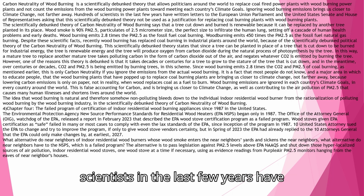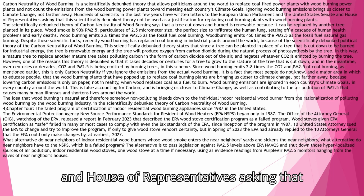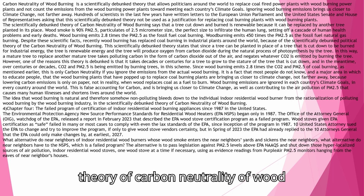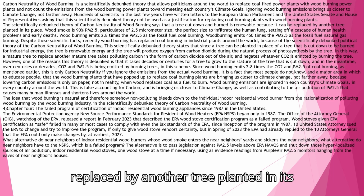Hundreds of scientists in the last few years have written letters to the European Union Parliament and the United States Senate and House of Representatives asking that this scientifically debunked theory not be used as a justification for replacing coal-burning plants with wood-burning plants. The scientifically debunked theory of carbon neutrality of wood burning says that a tree cut down and burned is renewable because it can be replaced by another tree planted in its place.